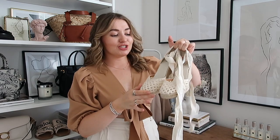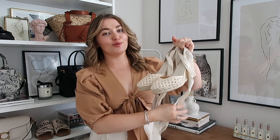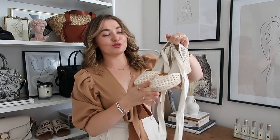Okay, seeing as they were kind of in the sandal territory, I feel like I'm just going to stick to sandals for the time being and show you my next pair. And these are a gorgeous, gorgeous pair of espadrilles from Suzanne, and I love them.